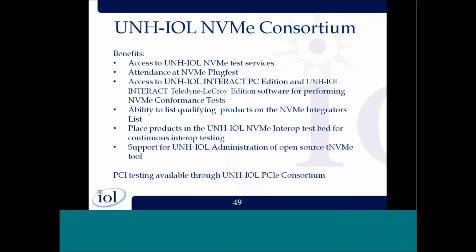Again, a recap of the benefits we have at the UNH-IOL NVMe Consortium: access to the Plugfest. I hope a lot of you are able to attend this upcoming event. Access to our test tools, so you can mimic the testing that we do in our lab and at the Plugfest, and replicate that in your own lab. The ability to list products on the NVMe integrators list. The ability to put products in our NVMe Interoperability Test bed, making that available for an ongoing Plugfest at UNH-IOL. And finally, support for the open source tools that we've put out there and continue to maintain for the benefit of the entire NVMe community.